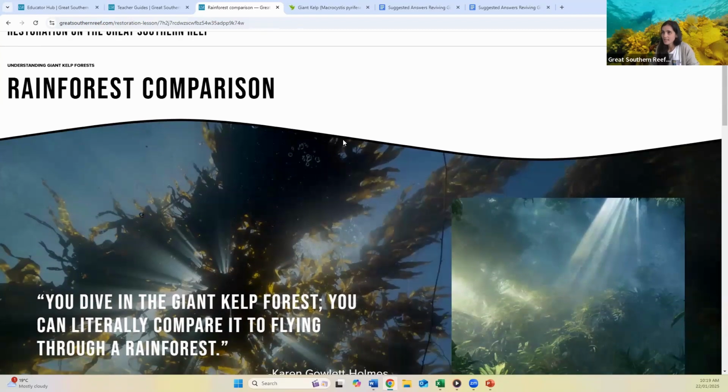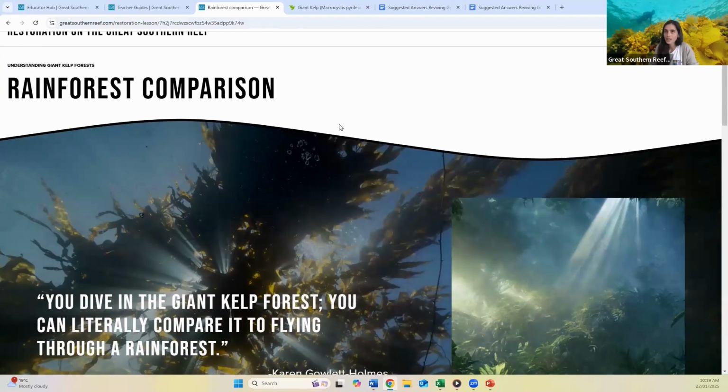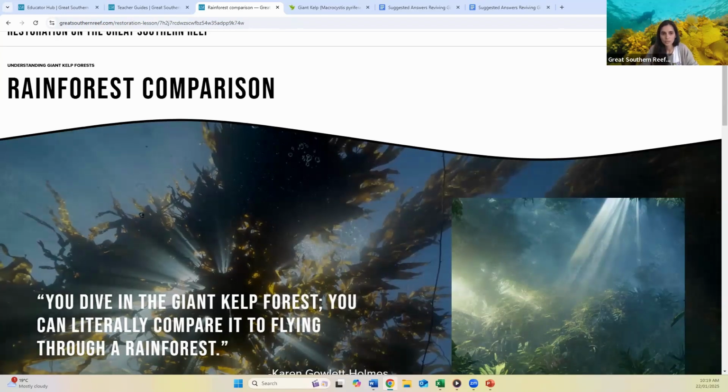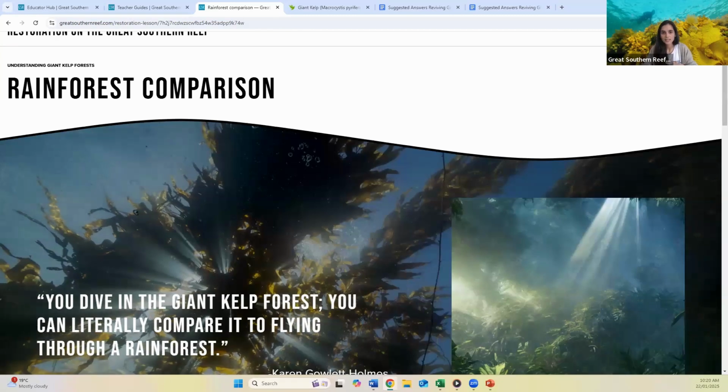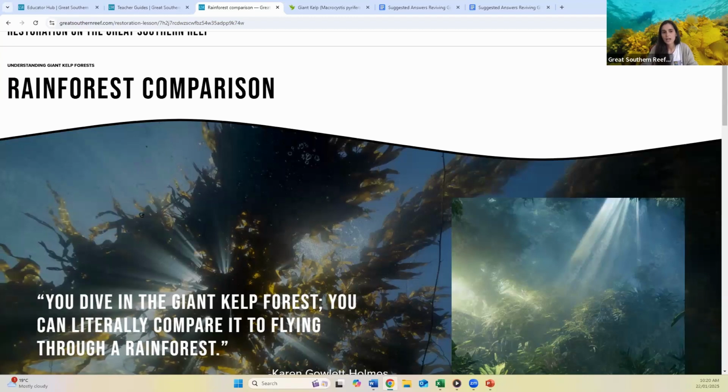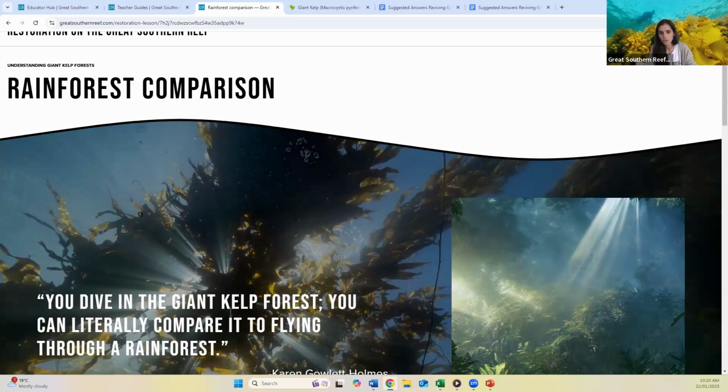So the next lesson is rainforest comparison. I believe students are more familiar with how a forest on land supports biodiversity. This activity was designed for them to then recognize how kelp forests are similar in that function, supporting biodiversity in the ocean.